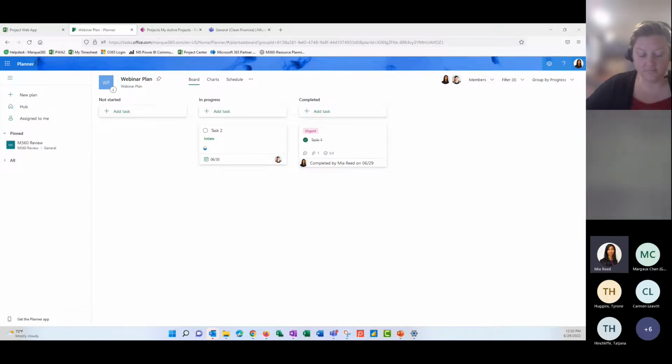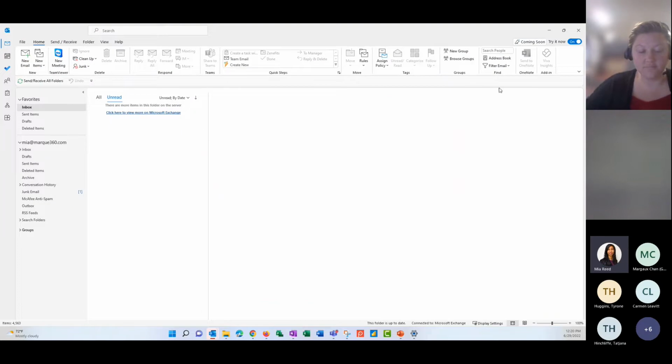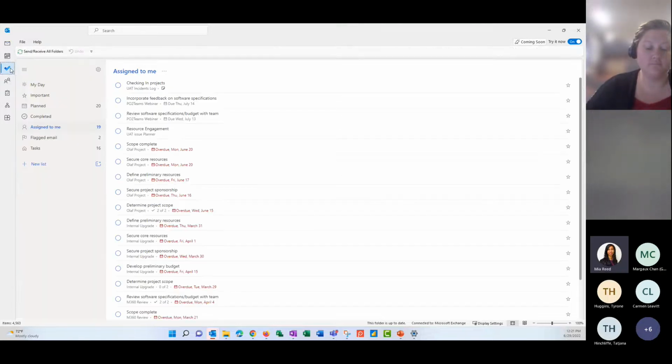Sometimes though, and this might just be me, but I'll speak for myself, sometimes I don't want to go into the browser and open up this section to look at. So there are some other things that you can do. One of the features that's being tested out now, and I have this turned on so I can try the coming soon features, is that this To Do app is added here. So now I can see a lot of those different tasks that are assigned to me through Outlook.